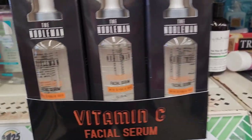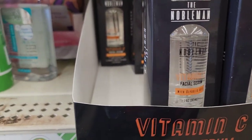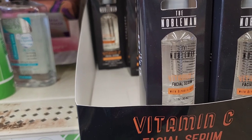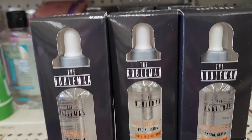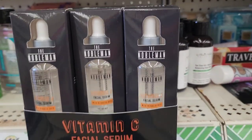The Nobleman Vitamin C Facial Serum. And it is the cooling facial serum, 1 ounce. This looks interesting for the men. So you guys got a lot of suck and suffers for the men in your life, a whole line full.